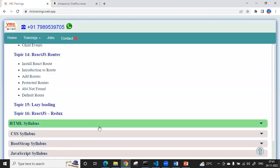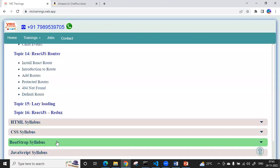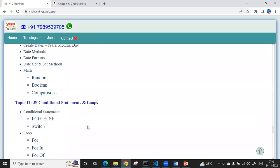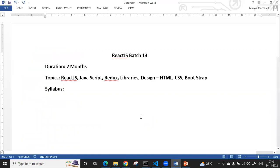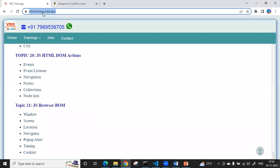Next, here you can see HTML, JavaScript, Bootstrap, and everything is here, but we are going to learn more than this. This is about the syllabus. Next, what about the project? For the syllabus, refer to our website, VKC Trainings.